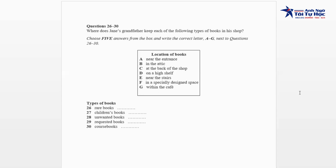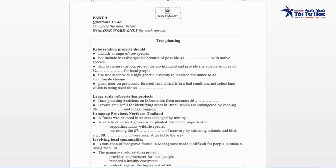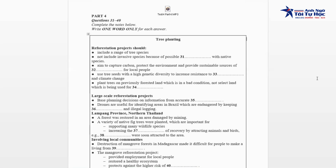That is the end of part 3. You now have 30 seconds to check your answers to part 3. Part 4. You will hear part of an environmental studies lecture on tree planting. First, you have some time to look at questions 31 to 40. Now listen carefully and answer questions 31 to 40.